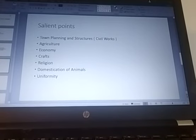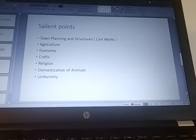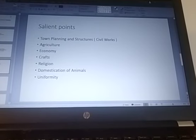Now, what are the major points of Indus Valley civilization? We always talk about town planning and structures, the civil works, the agriculture, the economy, how advanced and uniform its economy was. Then its art and craft, religion we would be looking at, the domestication of animals, of course we would also be discussing that. Then the great amount of uniformity in a lot of the activities which we have found in different sites of the Indus Valley civilization, because you have to understand that the Indus Valley civilization is not just about Mohenjo-daro and Harappa.